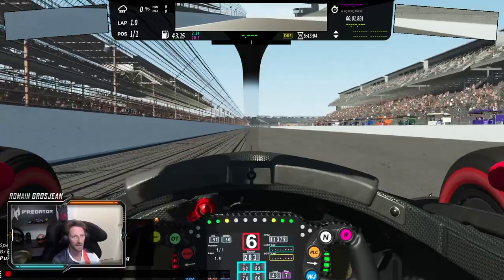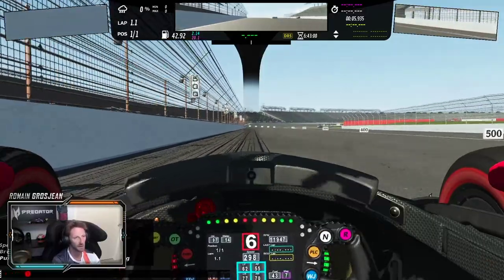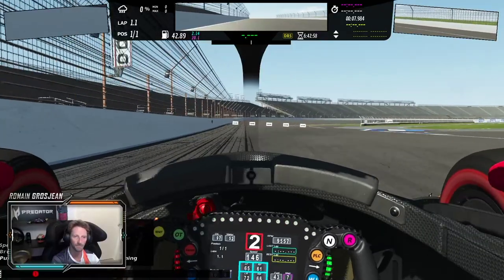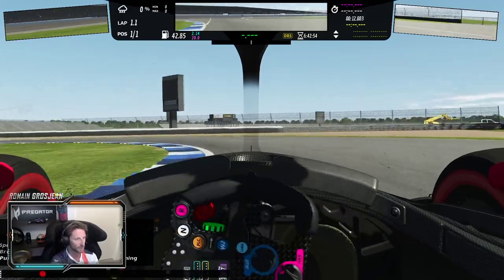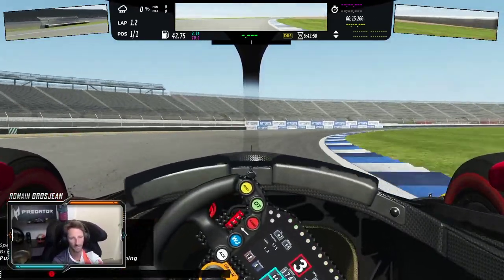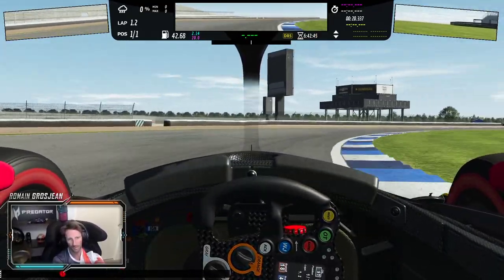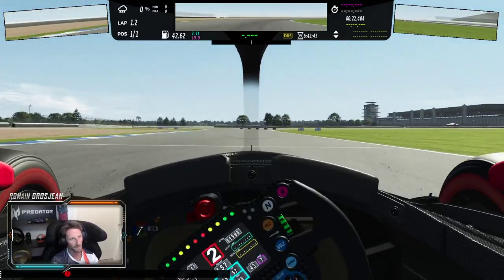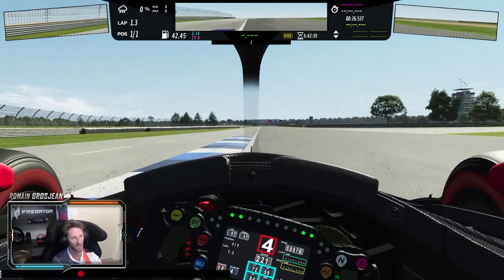Start finish line, big braking for turn one, around 300 feet. Depending on your gear stack, it's first or second gear, on throttle, little lift off for that turn two, good throttle application here, on to turn three. You want to make sure you keep the apex here, whoop, a bit flat into that chicane.